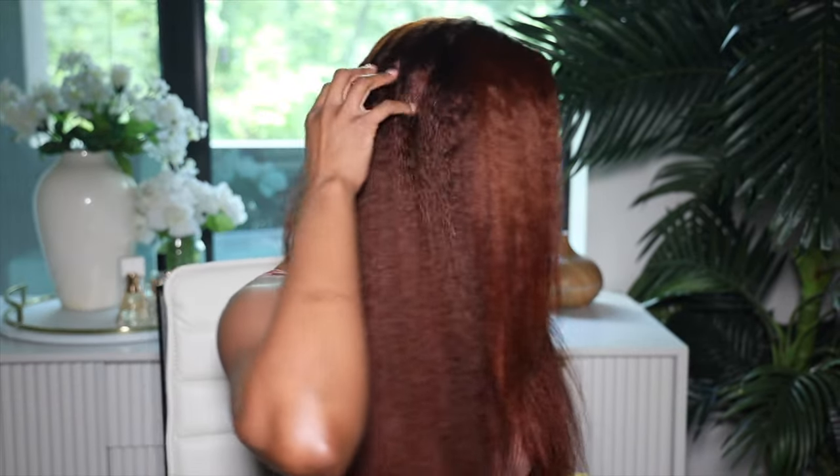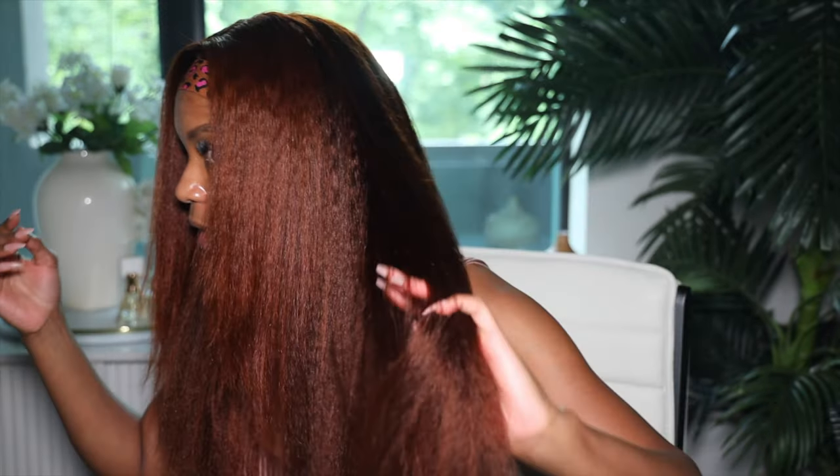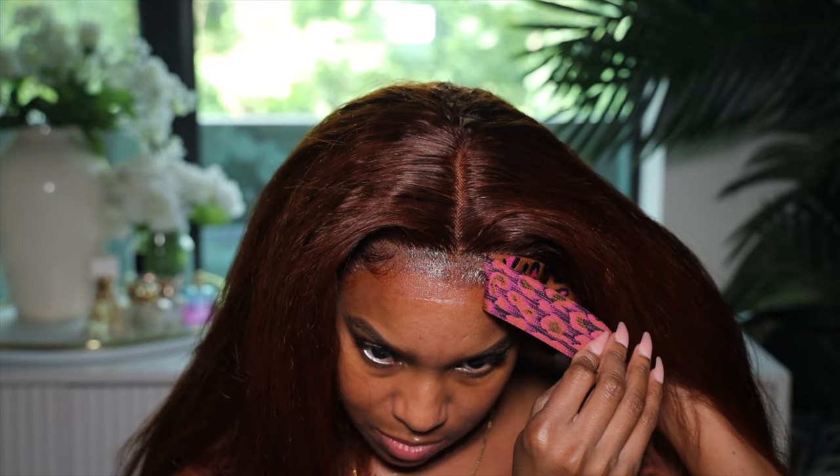this wig blow dried fairly well. As you can see, some of the little crinkles in it came out some, but a little bit of crinkle is good for me because I do like the look of it. So let's take it off. Oh girl, it's stuck. Ew. Oh, this is a lot better.